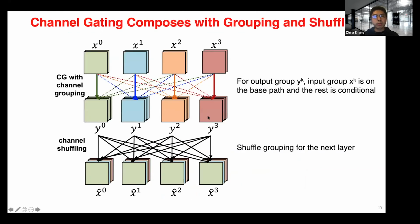And I also want to point out that this channel gating can be combined with other compression techniques as well, like for example, group convolution. When we combine it with group convolution, it's actually pretty straightforward. For each output group, the corresponding input group will become the base path, and the rest will become the conditional path. And we can also do the shuffling, like what ShuffleNet is doing. So this actually combines very well.